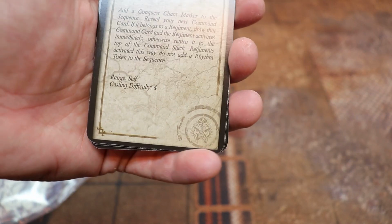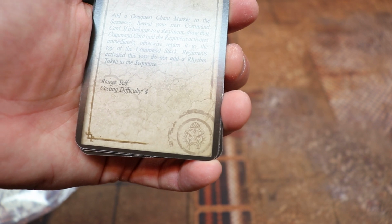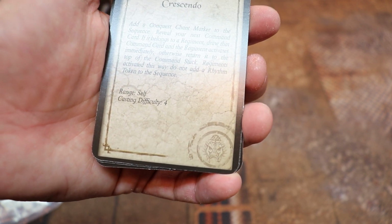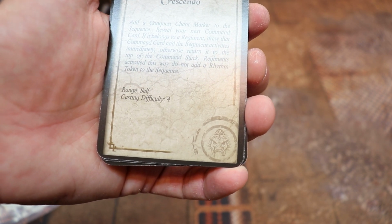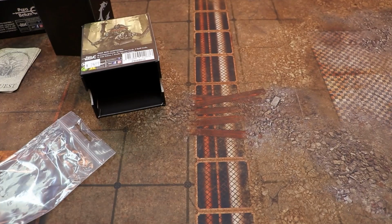Then you have Crescendo. Add a Conquest marker to the sequence, reveal your next command card. If it belongs to a regiment, draw that command card and the regiment activates immediately. Otherwise, return it to the top of the command stack. Regiments activated this way do not add a rhythm token to the sequence. And casting range itself, difficulty is 4. So those are the spells.